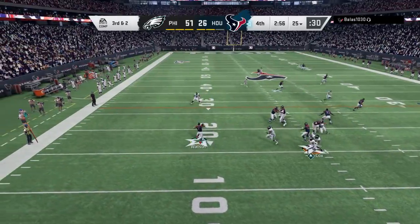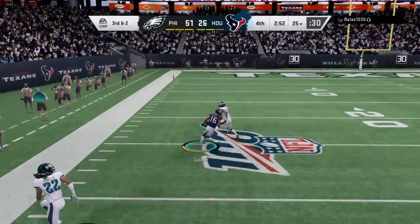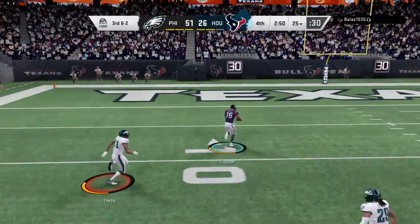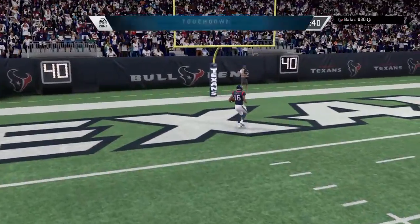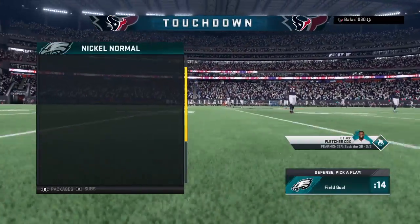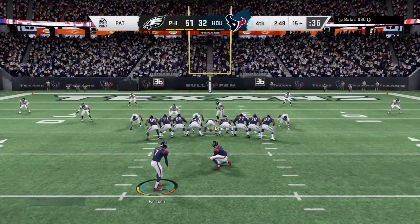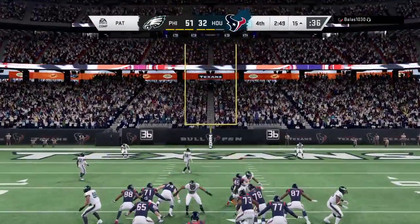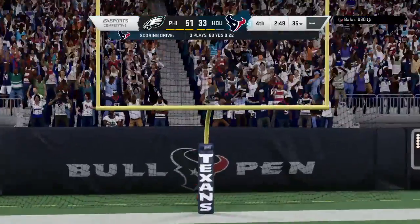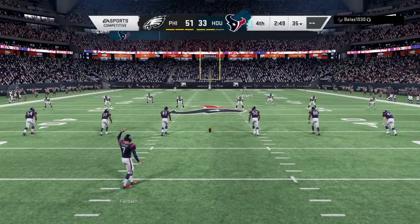Watson. He's going to let this one go. Good deep play. This is taken in. It's complete. Good play. There he goes, left side, and he's in. Touchdown, Houston. Kiki QT, 75 yards. And the Texans cut into that lead. Fairbairn good with the extra point, and that'll cut the lead down to 18.